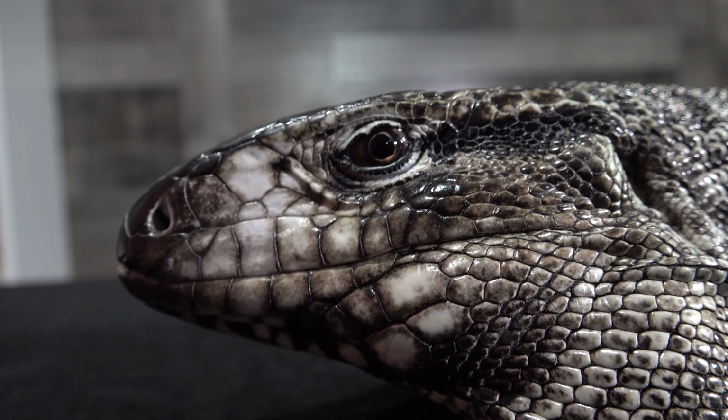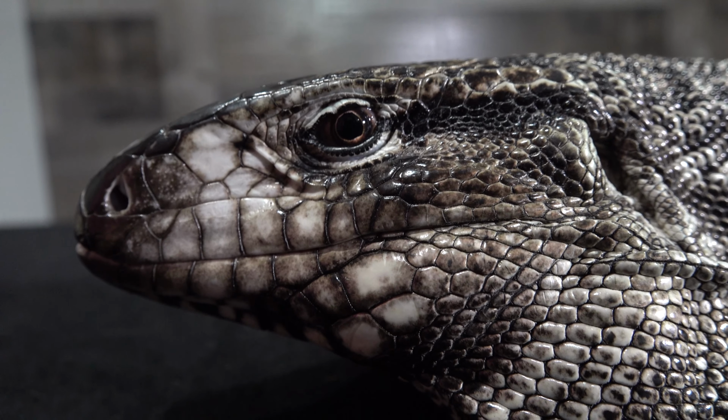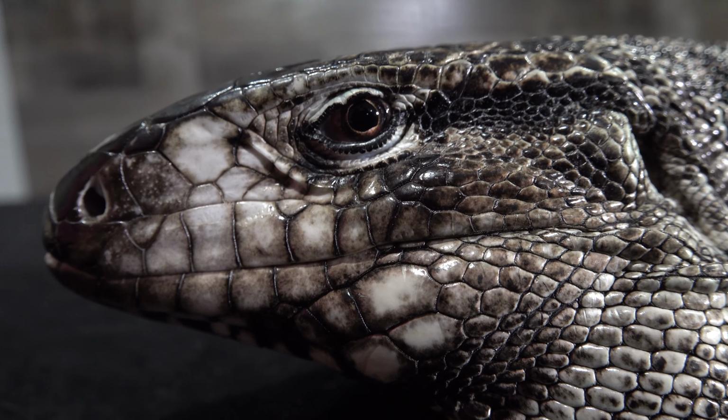There are some other ways to tell, near the tail. Near the vent there, the cloaca, the males have larger scales and bumps there, but we're not going to show you that. Look that up online. In terms of personality, it's just personal preference. The males and the females are both equally as sweet, and can be equally trained to be just like this one. So it's more of a preference, or if you're planning on breeding them, obviously that's really the only reason you would need to know if it's male or female.